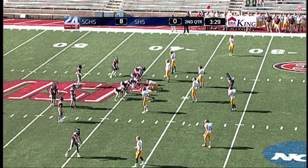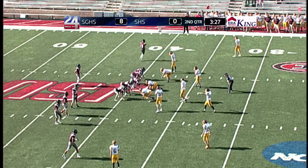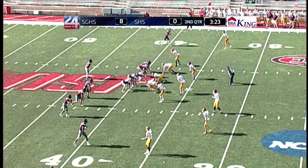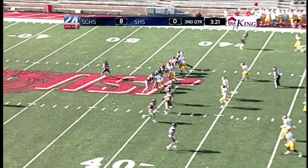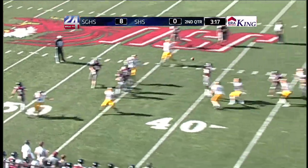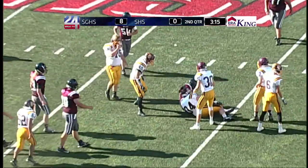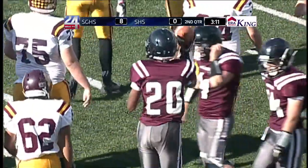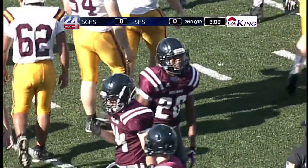2nd down after a loss of 2, 2nd and 12 back at the 39. Interesting formation here, 5 receivers. Comes the pressure off the edge. Wadsworth rolling out, lobs it over the middle, hits Graham for a very short gain, not even a gain, short of the line of scrimmage at the 41.